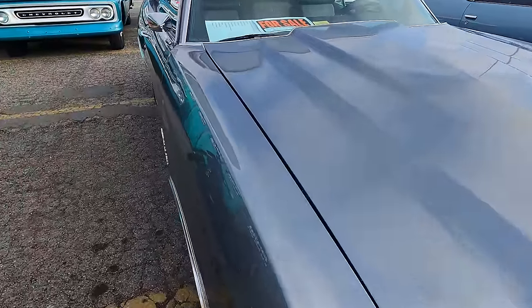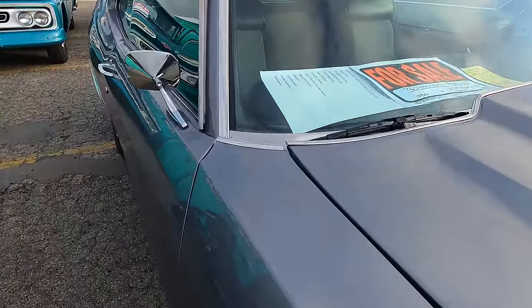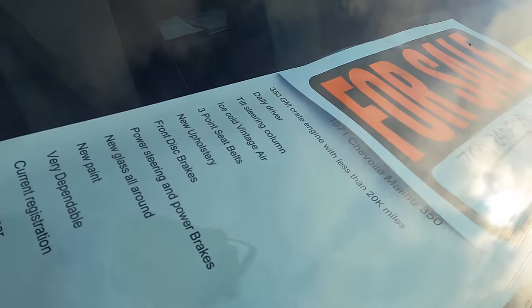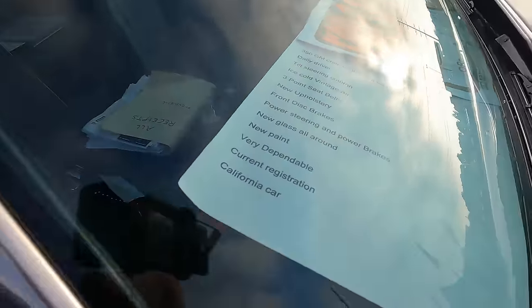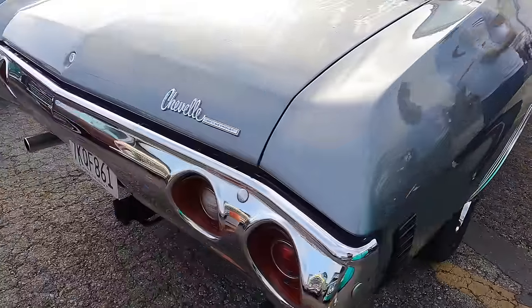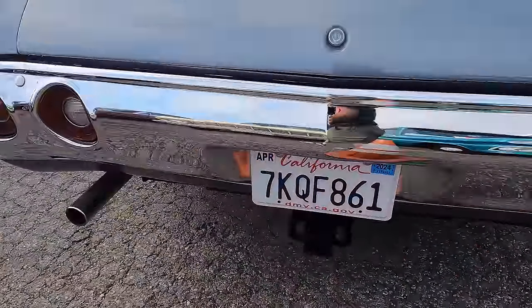This '71 Chevelle is for sale. It was $39,000. Well, the info on that. Not Super Sport, it's a Malibu variety. She got a hitch on her.